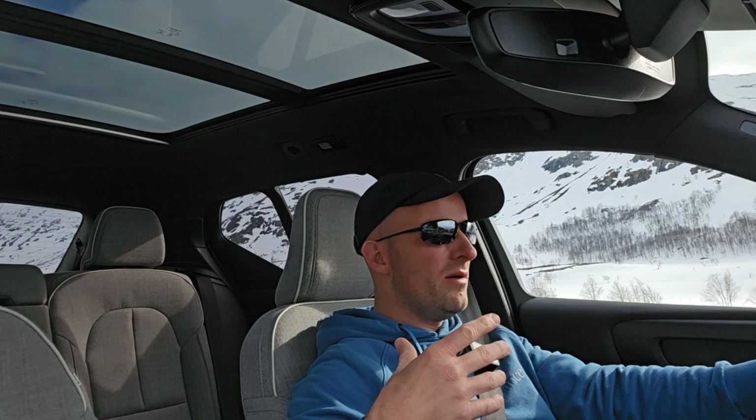And with that, we're getting huge, huge upgrades. Now we're going to talk more about that in detail. We're starting off with the model year 23, so you get the starting ground and can better understand and see the huge differences that Volvo have implemented for the model year 24.